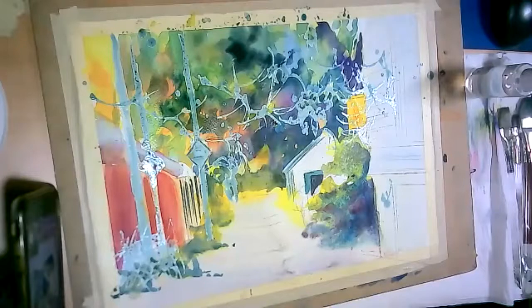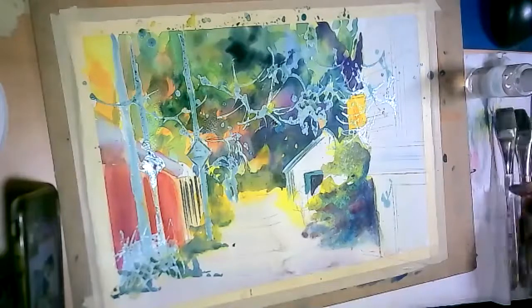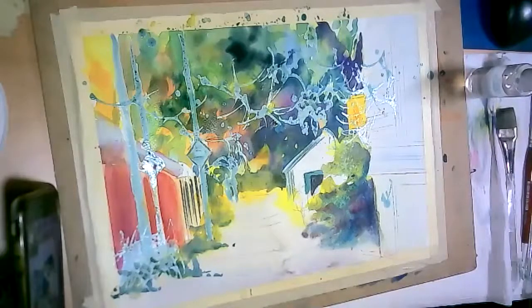Whatchamacallits, what are they called? Fog. Hello, my mind is going. Fog. I've done fog paintings with gouache, watercolor and ink.